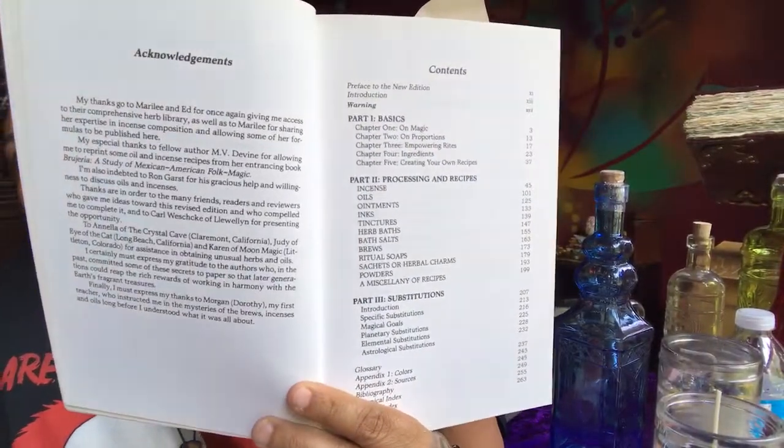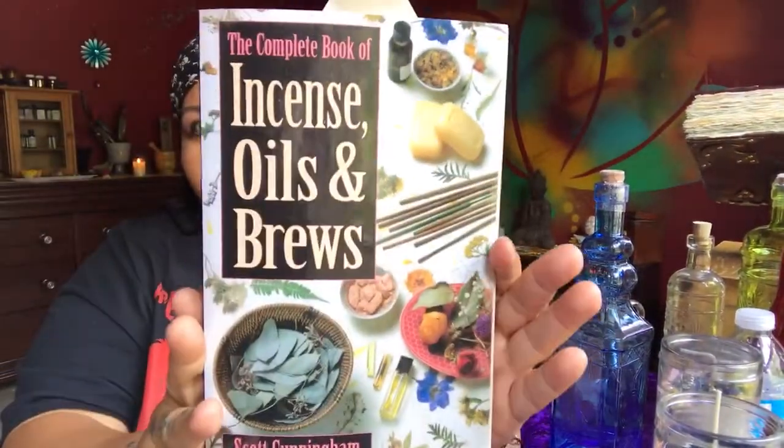They have recipes on the processing and recipes for incense, oils, ointments, inks, tinctures, herb baths, bath salts, brews, ritual soaps, sachets, herbal charms, and powders. They have substitutions and the basics, like magic, proportions, empowering rites, ingredients, and creating your own recipes. This is a really, really good book. It has a lot of great information. So if you don't know how to make your own stuff, this is great.